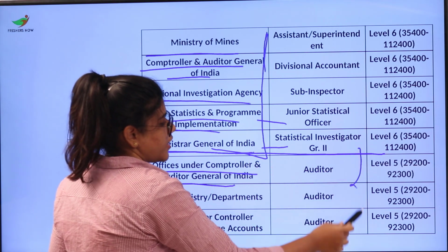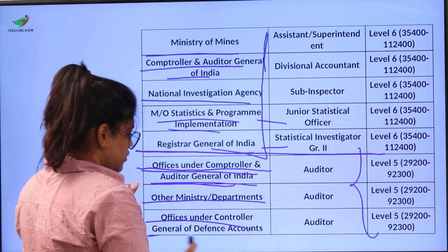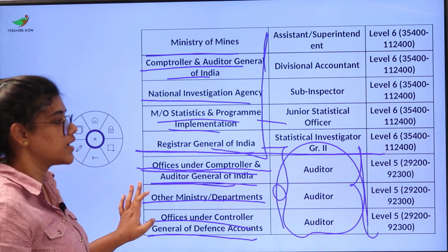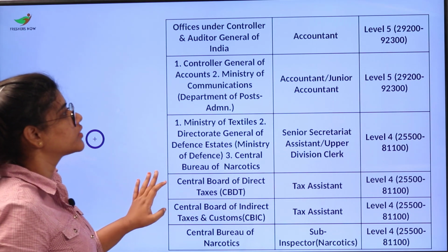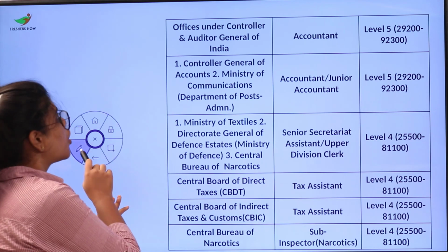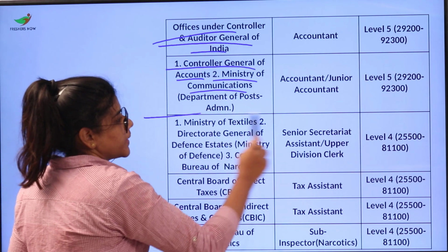Now pay level 5 falls for the departments of offices under the Comptroller and Auditor General of India, other ministries, departments, and offices under the Controller General of Defence Accounts. For the post of Auditor, you have the pay scale of level 5, which starts from 29,200. Then moving on, for the post of Accountant and Junior Accountant, you have the same pay scale of level 5, under offices under the Comptroller and Auditor General of India, Controller General of Accounts, and Ministry of Communications. You have pay level 5.